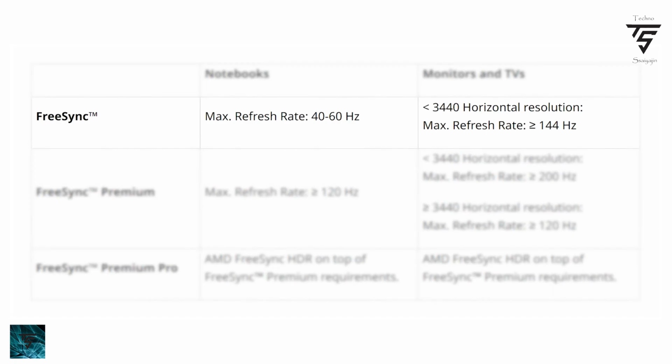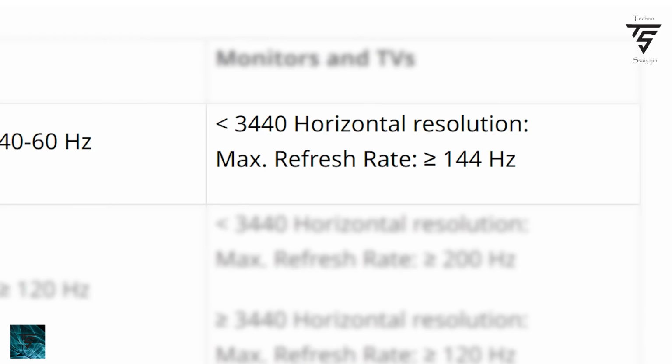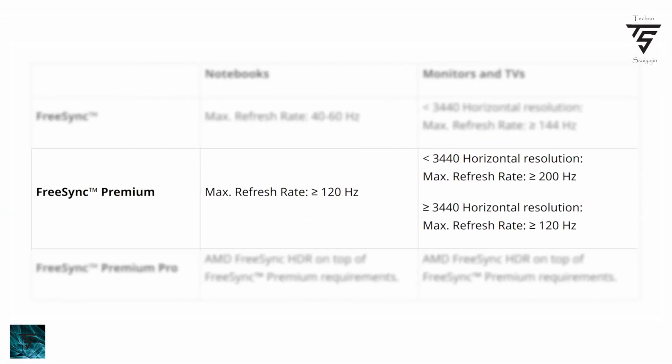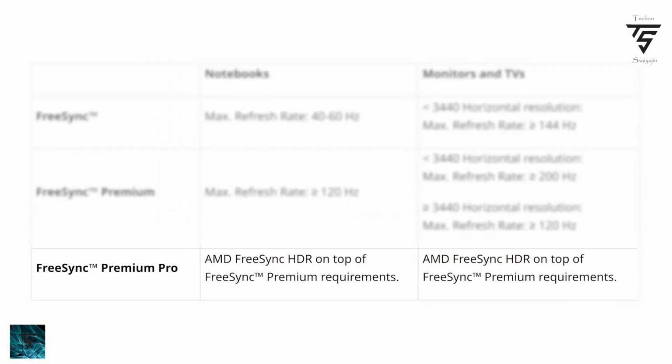FreeSync Premium requires less than 3440 horizontal resolution with a max refresh rate greater than 200 hertz, or greater than 3440 horizontal resolution with a max refresh rate greater than 120 hertz. And FreeSync Premium Pro requires everything from FreeSync Premium, with HDR on top.